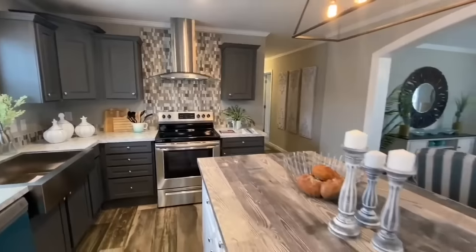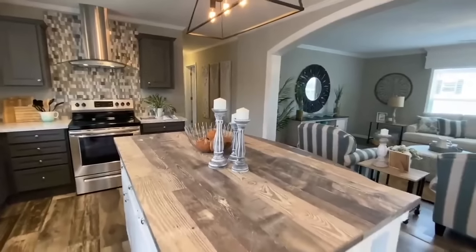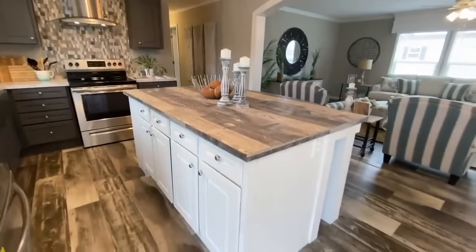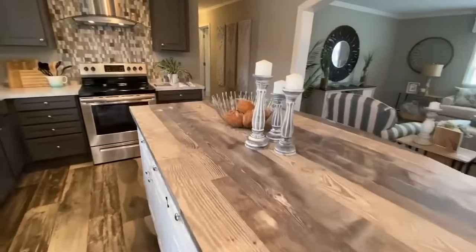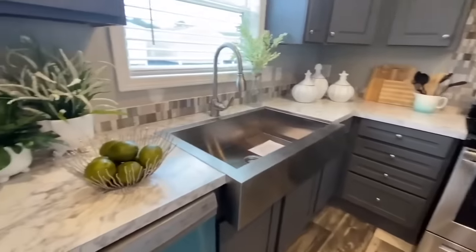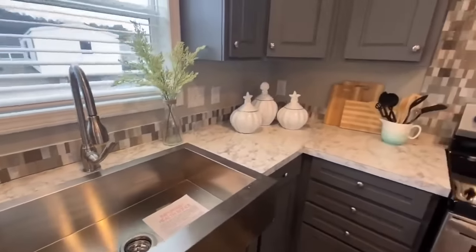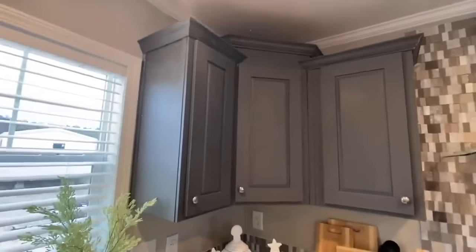I've heard everybody on the channel talking about, man, you should have put an island. Like, look at this island. That thing is huge. It's nice too. I wish it had a sink in the middle. That'd be good. But it's got this big old farmhouse sink right here. Nice and stainless. Nice cabinets.